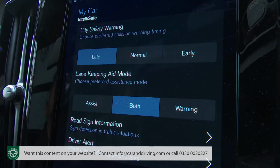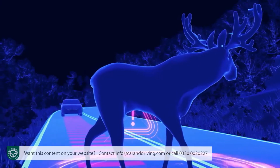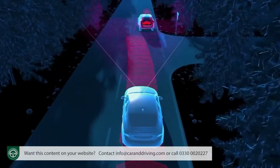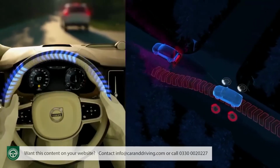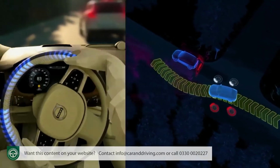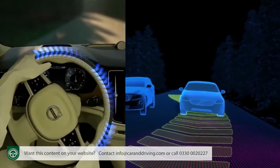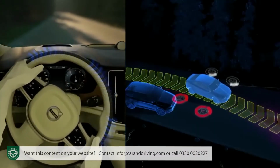Volvo's City Safety system is fitted to every V60. This includes automatic emergency braking with pedestrian, cyclist and large animal detection, and the world-first application of steer assist. This feature helps to avoid or limit the severity of collisions at low speeds by assisting with the steering in an emergency, such as when swerving to miss an obstacle.